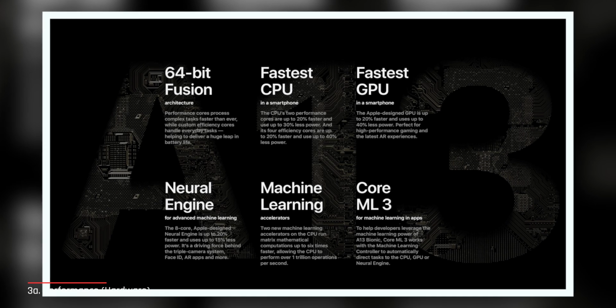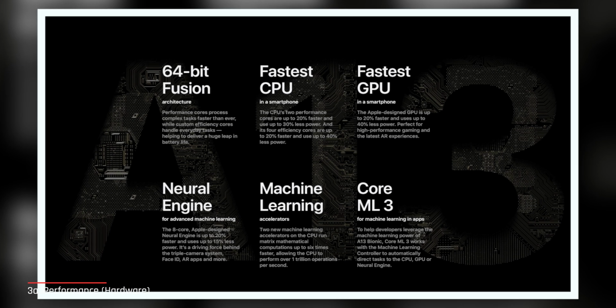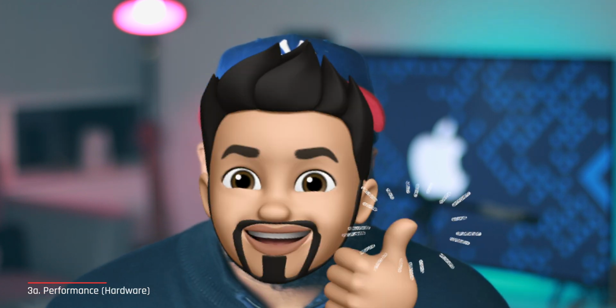And honestly, the A13 Bionic chip is amazing. It's just fantastic. It's so much faster and it's so powerful. And one of these days we will see MacBooks being powered by chips like this. So fantastic job done by Apple on the hardware front.